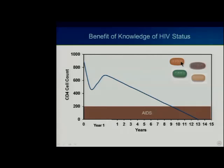Now, if you know you have HIV, all of these new drugs that I'm going to talk about that are extremely effective become available to you, and for your own personal health benefit, you can receive these drugs. So clearly, knowledge of HIV status can translate into health benefit for the person who's infected with HIV.